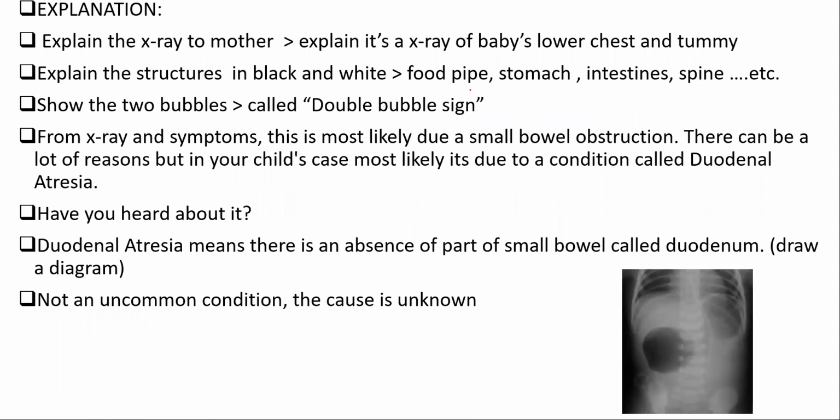The next task is explanation of the X-ray to the mom. When you explain something like this to the patient, you have to be very careful with a simple way of discussing it. So you'll say, thank you so much for all the information, Jenny. I'm going to explain the X-ray of your baby's abdomen with you. If you don't understand me at any time, please let me know. So look, this is the X-ray of your baby's lower chest and the tummy. In X-ray, some structures are blackish, some are white. The white are mainly bone and what contains blood or fluid. And the blackish are what contains air.